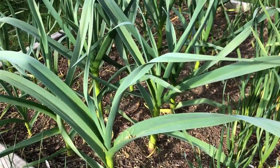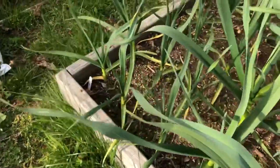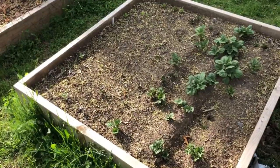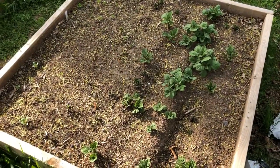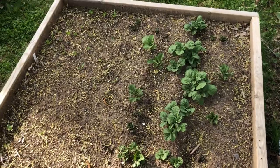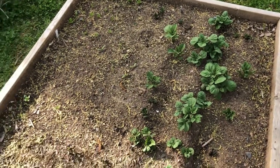This is German white, and this is chestnut. So here we have potatoes starting to come up. They're looking good. They're in there way too close, but we'll have lots of new little potatoes. That'll be fine.